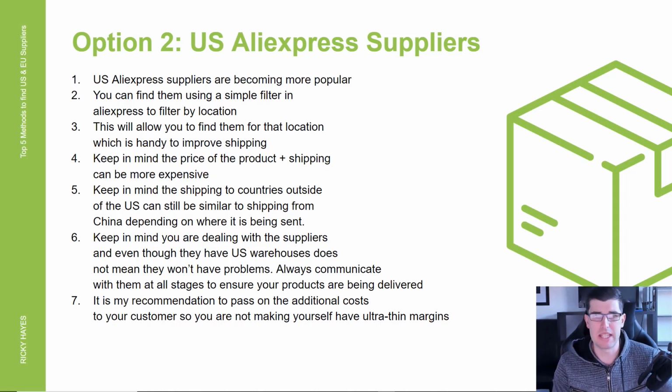I also want to say you are dealing with the suppliers, and even though they have US warehouses, does not mean that they won't have problems. AliExpress suppliers notoriously have a lot of problems. They don't communicate, they don't ship, they do many little under the sheets type of things that are really bad. Keep in regular communication with them as well. I always regularly communicate with them. The ones that generally respond the fastest are the ones that take their business the most seriously and generally provide you a great service. It's just a little pro tip from experience of someone that has personally gone through many bad suppliers.